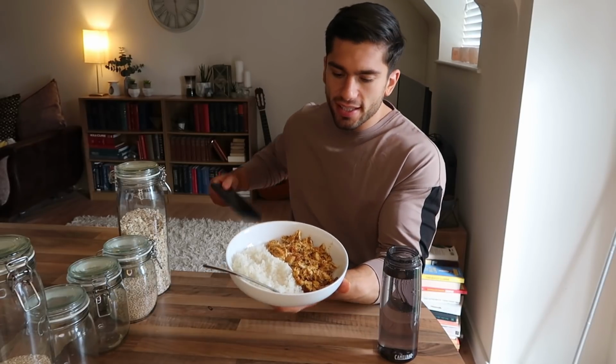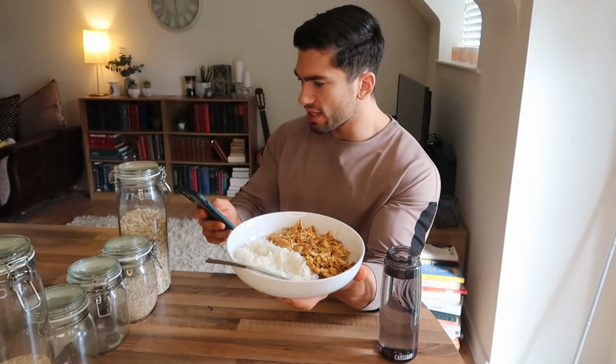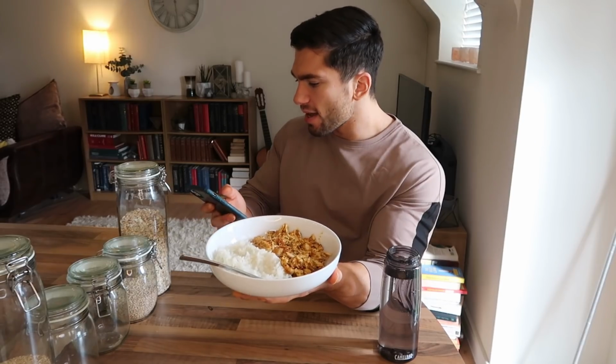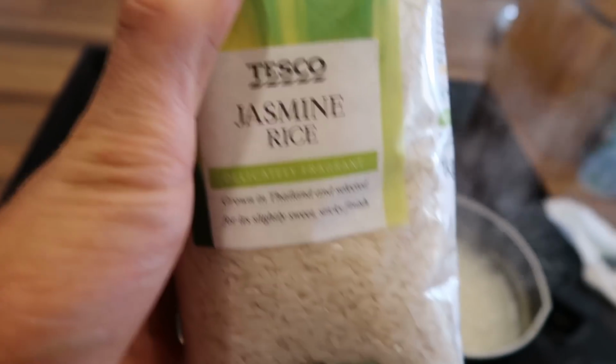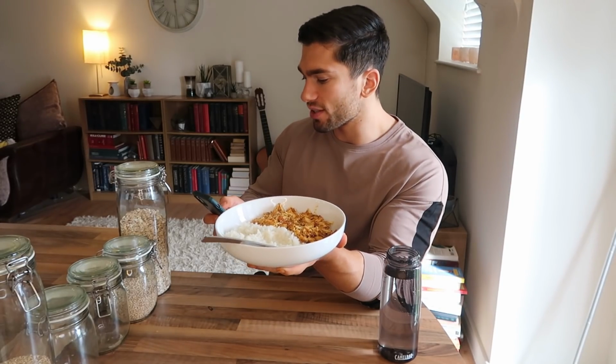And there we have it, guys. Meal number 2 on Henry Cavill's diet is a chicken curry. It says here, steak for breakfast would leave most men full until dinner. It's actually 2 hours later and I'm starving. But we are not most men anyway. Yep, it's chicken curry. This actually smells amazing, and I love jasmine rice. I use it all the time.